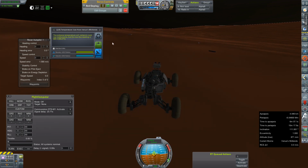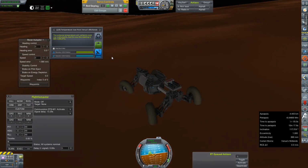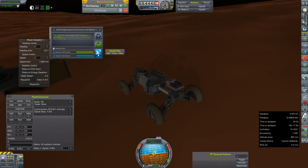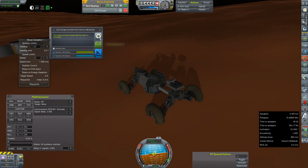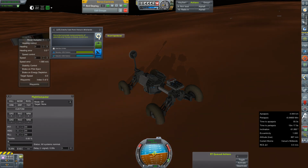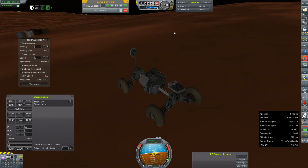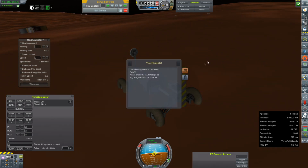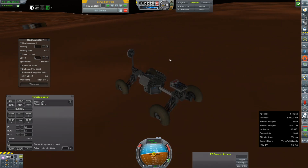Is that, it's not even transmitting. Again? Whoa, okay. So yeah, I need to remember, alright. Temp scan, transmit, nothing happens. Reset. Yeah, I don't think we got any of that, but we did get, oh, that's a vessel complete. I thought we had a contract to radio science in.